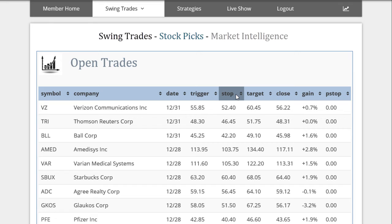So this is a hard stop, right? Right, like I put in the strategy page, it's a hard, non-negotiable stop. Gotcha. In other words, once you see that number, it can only move higher, right? You don't want to ever lower the stop.